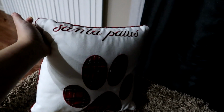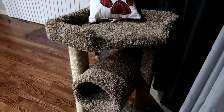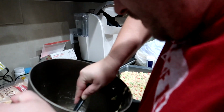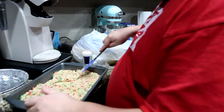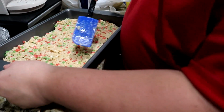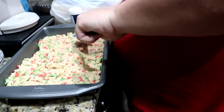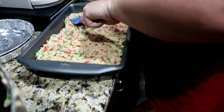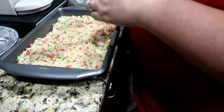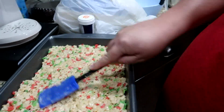I found Echo's pillow, so I put it on her little perch. Do you need me to do it? Huh? No. When Echo has pills.